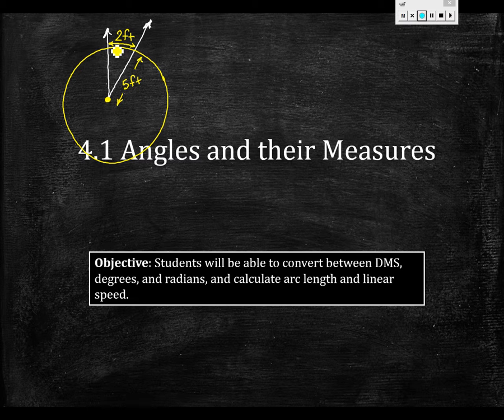Okay. How many times does 5 fit into 2? Is that what you're saying? Wait, no. See how many times the radius. No, I already know how many times the radius can go around the circumference of the circle because that's the formula for the circumference of the circle. I actually really love what you said. I just don't think you even understand what you said completely. But actually, you're right on.